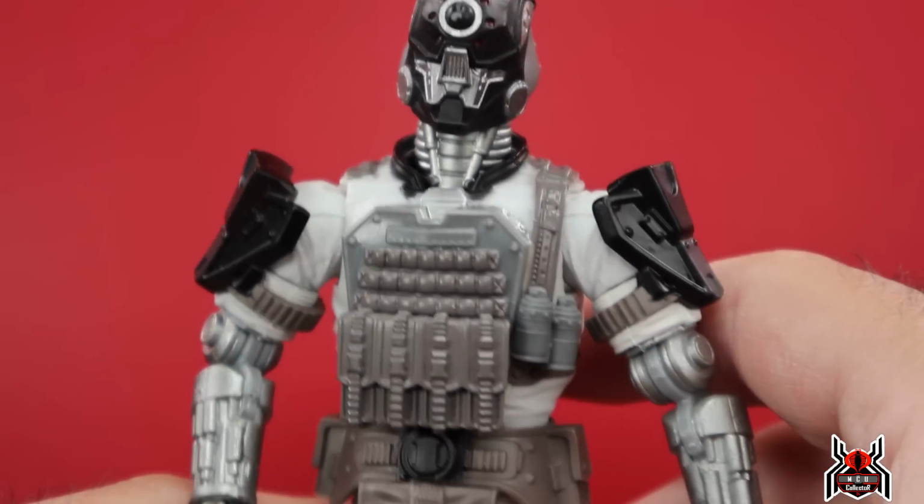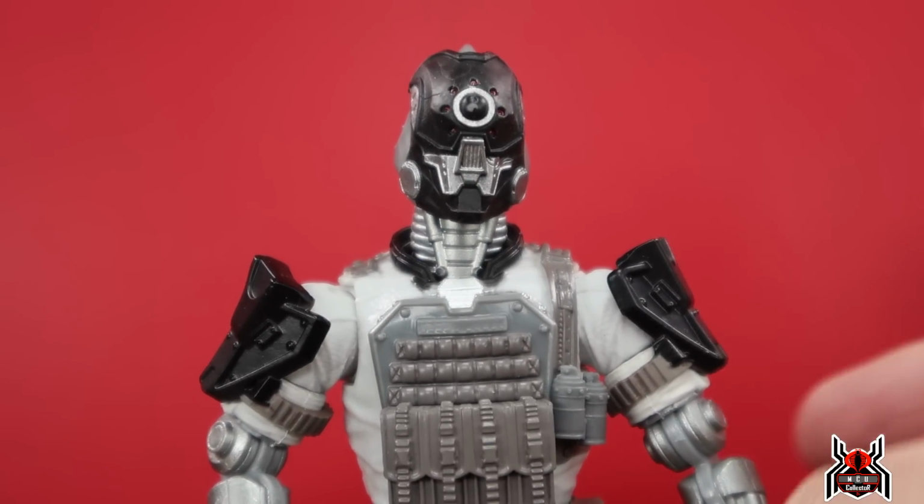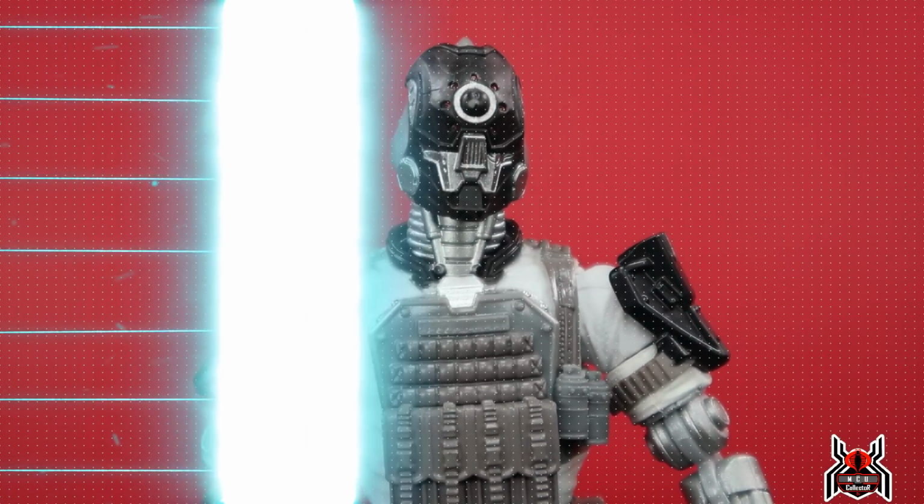So you have that there. So yeah, there you go. That is how I would be displaying him. I think it's really damn awesome. But now let's go ahead and look at the articulation.